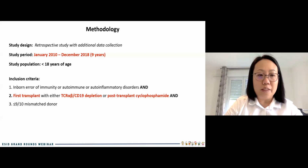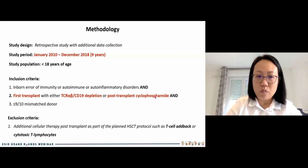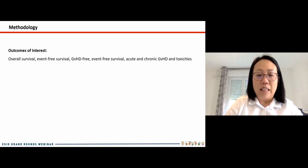The inclusion criteria were inborn errors of immunity or autoimmune or autoinflammatory disorder and first transplant with either alpha beta depletion or PTCY from at least 1 antigen mismatched donor. We excluded patients who received additional cellular therapy post-transplant as part of the transplant protocol, such as T-cell effector or cytotoxic T lymphocytes. In terms of outcomes of interest, in this presentation we will focus on overall survival, event-free survival, GVHD-free event-free survival, acute and chronic graft-versus-host disease and toxicity.